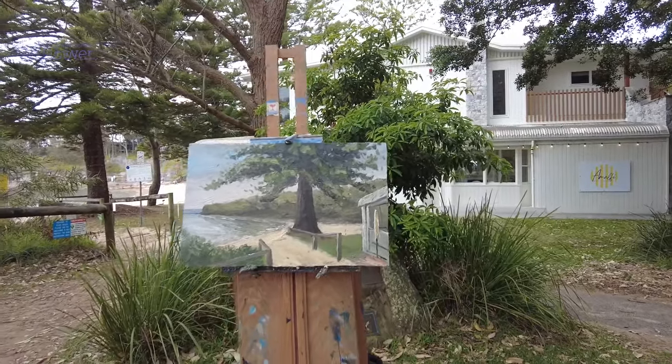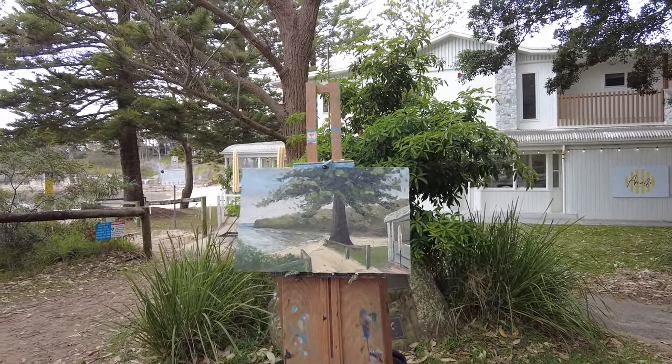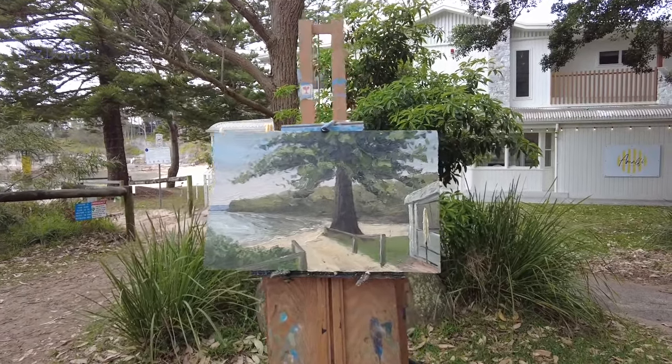Okay, I've done the painting here at Pearl Beach on this dull old day, folks. Anyway, it was a bit of fun. I really enjoyed doing it. I'll show you guys the painting. Tell me what you think in the comments. Just spin you around here. Okay, I'll just get me goggles on. Okay, so yeah, there you go.